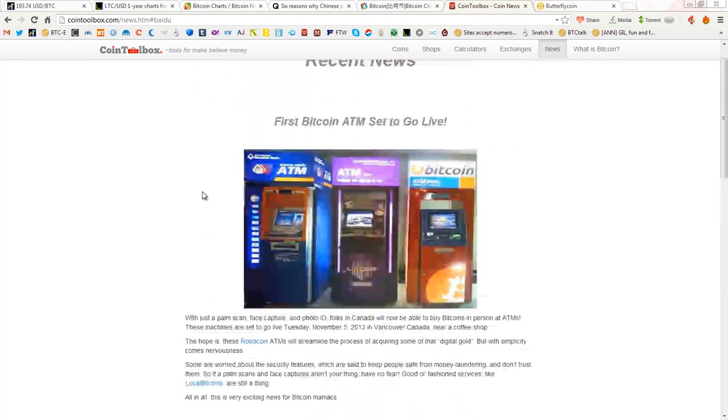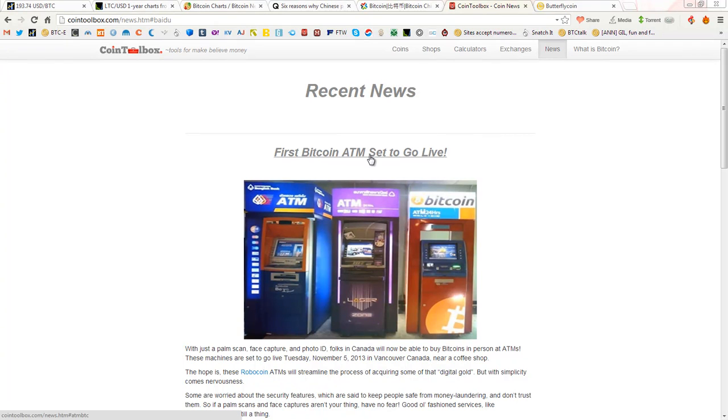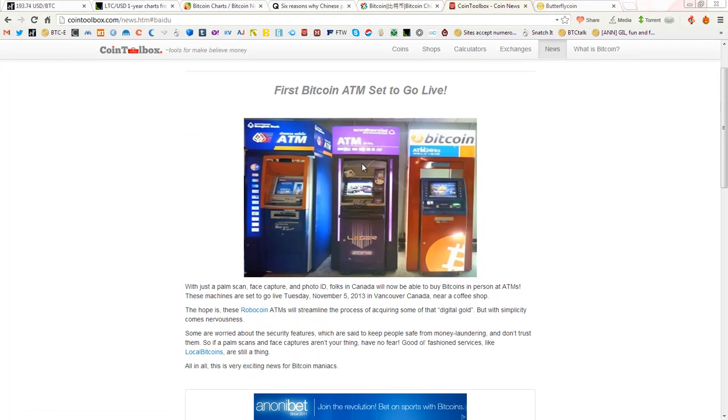Also, the first Bitcoin ATMs are set to go live in Canada. Now, that could be another source of increase. People are speculating that the price of Bitcoin will go up, so they buy the Bitcoins now, which in turn makes the price go up. However, with these Bitcoin machines, some people are worried about the palm scan, the face capture, and the photo ID. You have to do this in order to get your Bitcoins. It's basically put in place to stop people from laundering money.